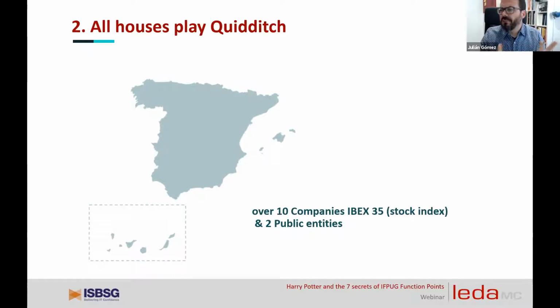Overall, in the government in Spain, you don't have to use it, but 10 of the best companies in Spain, if you go to the IBEX 35, the stock index that has the 35 best companies in Spain, 10 of those 35 are using function points, and 2 public entities are using function points. That could give you a very good overall view that it is a very good measure with practical use in all the companies and all the countries.